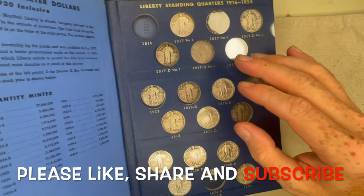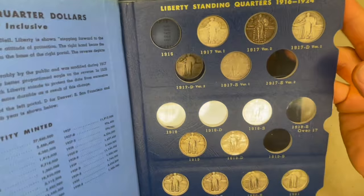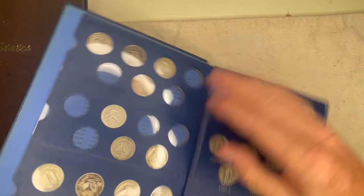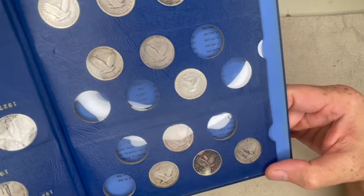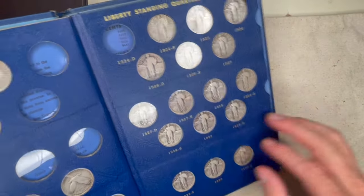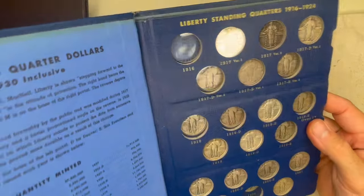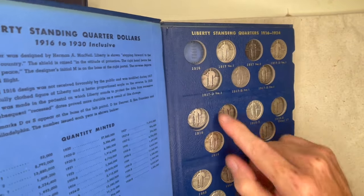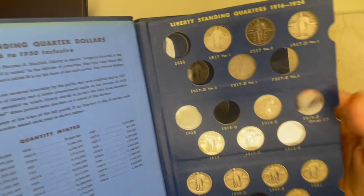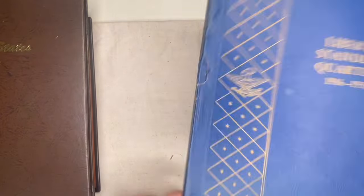But there really wasn't a lot of these at the coin show, so I didn't have a big selection to pick from. So I kind of had to just get what I could get. And I almost have this back page complete. I just need the 24D, and then I'll have this back page done. But the rest of these I need to mark off my list and just try to work on them. So I did good. Got a lot of them. Spent a little bit of money doing it, but I got them. So I got a lot of those.